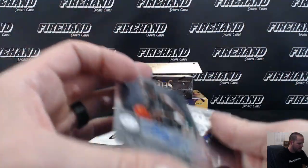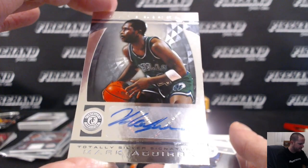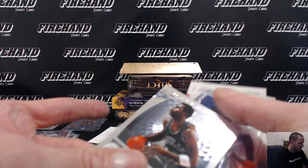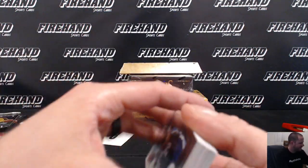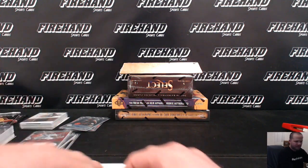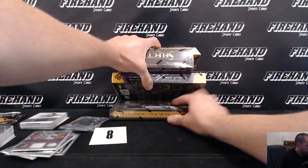Mark Aguirre for the Dallas Mavericks. Scotchy black and red. Mark Aguirre. Guys and everything. Pick number 8. Anybody see who pick number 8 was? Nobody told me yet, right? Alright, 14-15. We got Court Kings and Gold Standard.